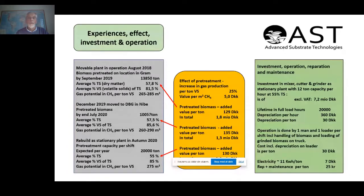The effect of pretreatment is 25%. Of course, it varies, but that was what we found out together with University of Aarhus. And if you count value per cubic meter of methane, 5 DKK, right now it's higher, but not being super optimistic, let's count the 5 DKK per cubic meter. Then the added value per ton is between 129 and 135, around 130 DKK per ton.